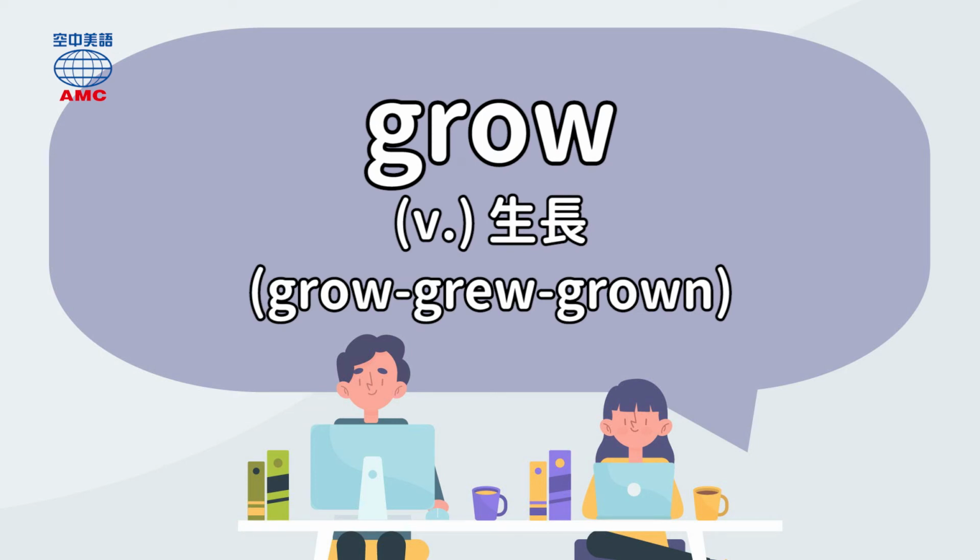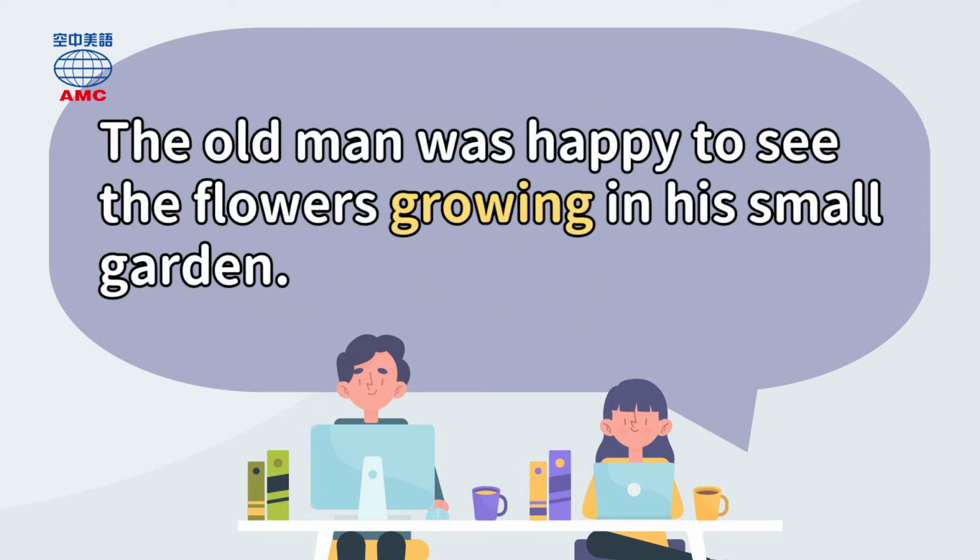Grow. Grow, grew, grown. The old man was happy to see the flowers growing in his small garden.